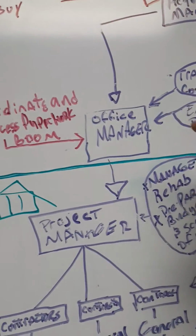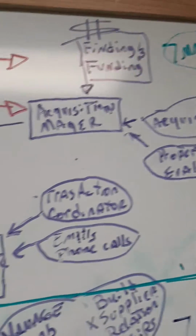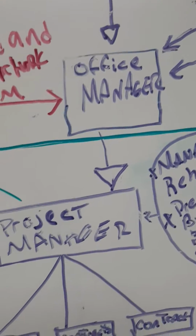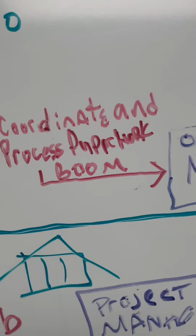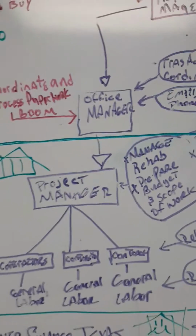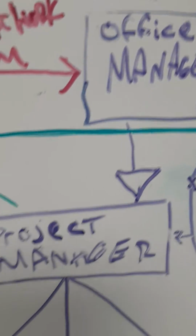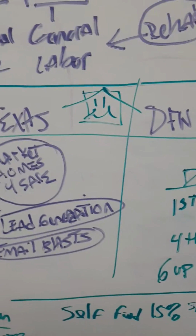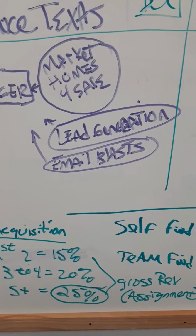What that person would do pretty much is process all of the paperwork that comes in. For example, once we acquire the property, all the paperwork like emails and phone calls will go to an office manager. At that point, the office manager would take care of the office and coordinate and process paperwork. Boom. That's what the office manager would do. The office manager must be well organized, must be clean, must be very efficient, and can work with the team, because that office manager will work, for example, with the project manager, who would then work with contractors, who would then work with those individuals, and of course will work with salespeople. And of course, then we've got bandit signs, lead generation, all this stuff.